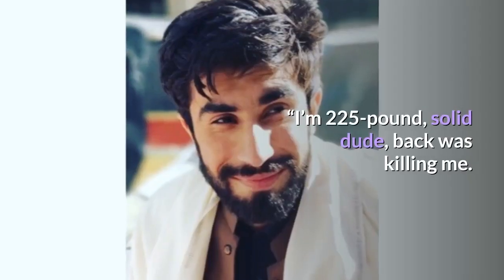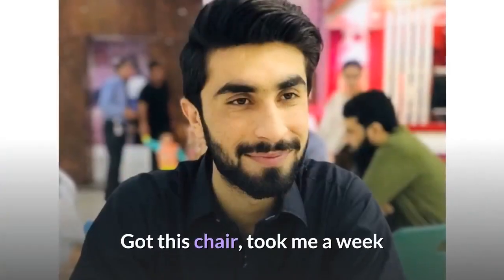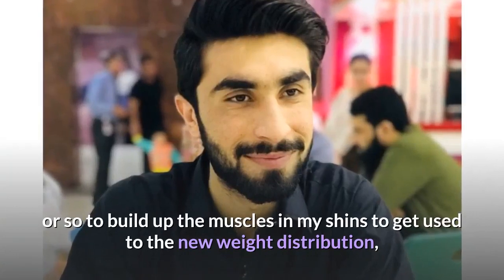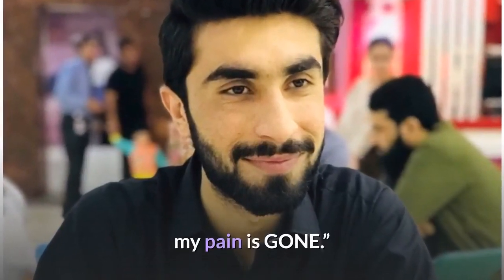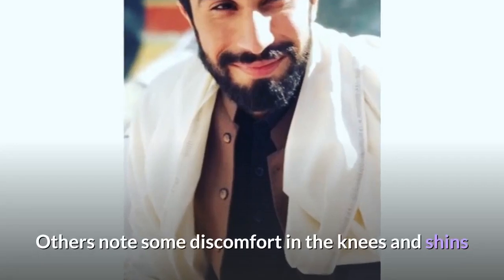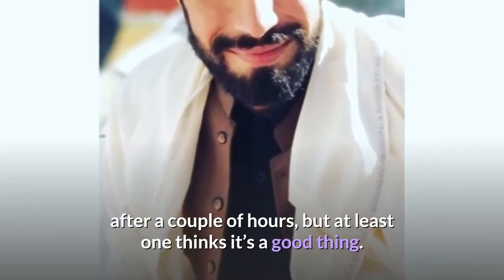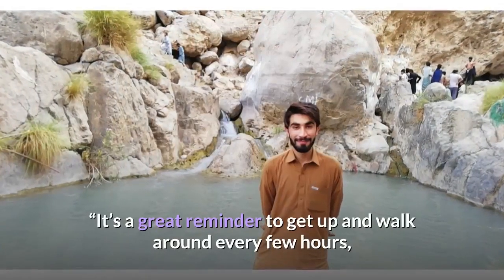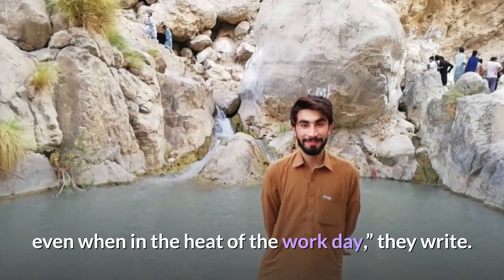"I'm a 225-pound, solid dude, back was killing me. Got this chair, took me a week or so to build up the muscles in my shins to get used to the new weight distribution, my pain is gone." Others note some discomfort in the knees and shins after a couple of hours, but at least one thinks it's a good thing. "It's a great reminder to get up and walk around every few hours, even in the heat of the work day," they write.